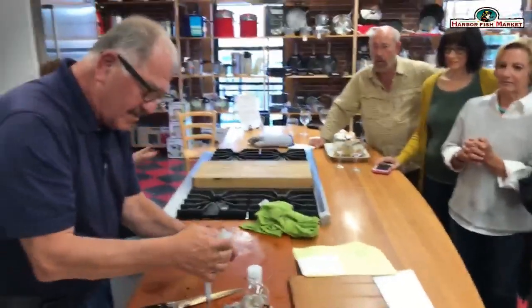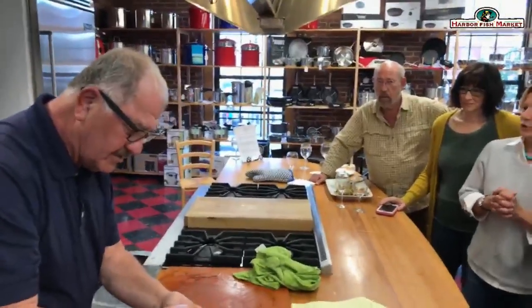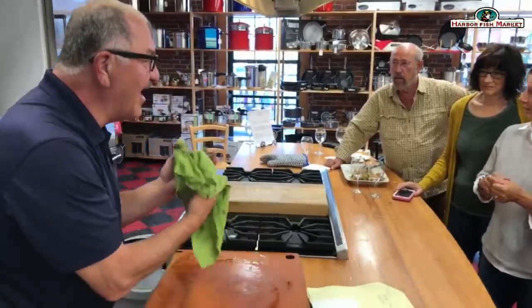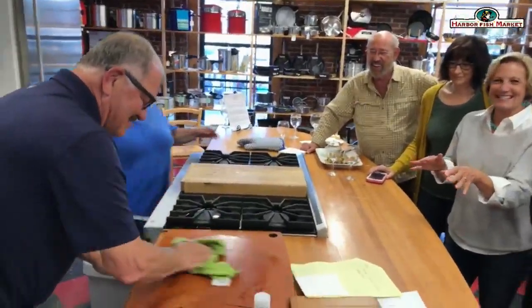But look how white that meat is. Yeah, I mean, it's just beautiful. You clean it, once you clean it up a little bit. But we should cook it right now. Got some garlic? We have a little garlic. Yes, we do. Looks pretty good.